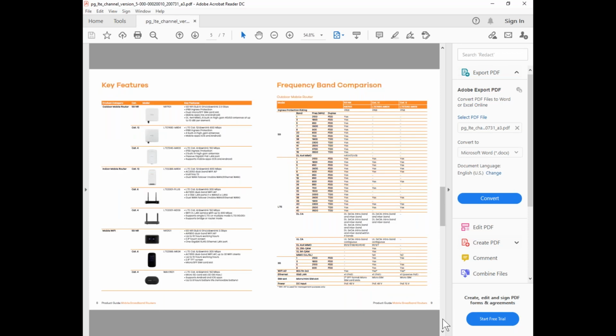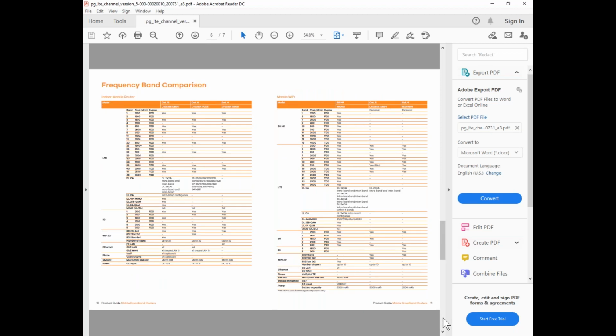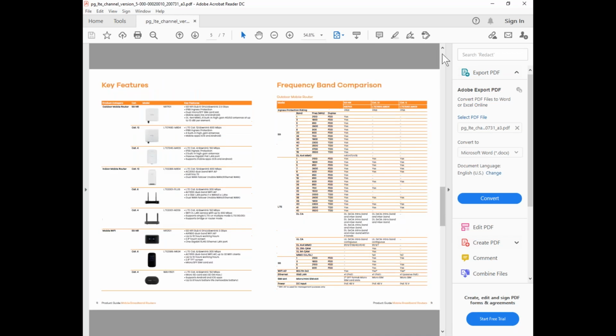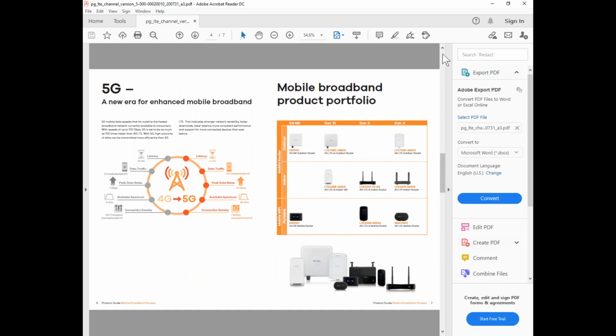So you'll get that via a handout. It also gives you a quick summary, frequency bands, the type of technology, and feature sets so that you can compare. So hopefully this is a useful product guide that you will receive as well. Just go back up there. But yeah, I thought that might be useful.